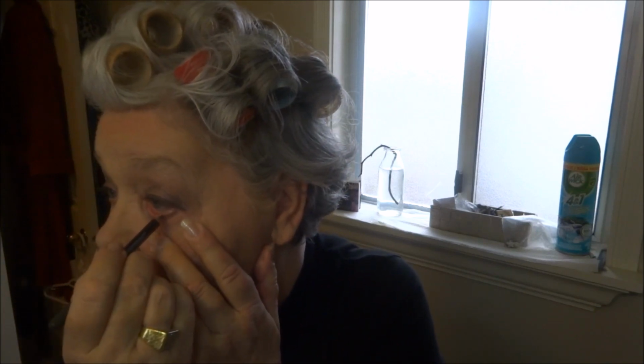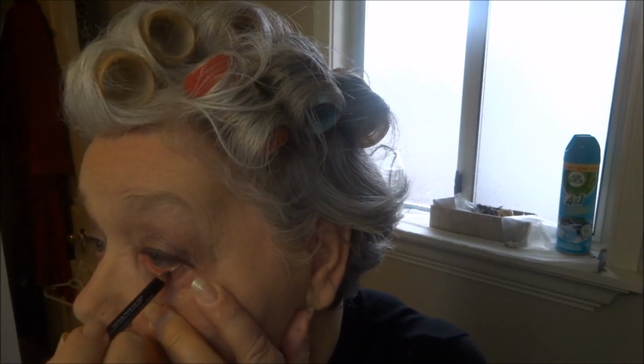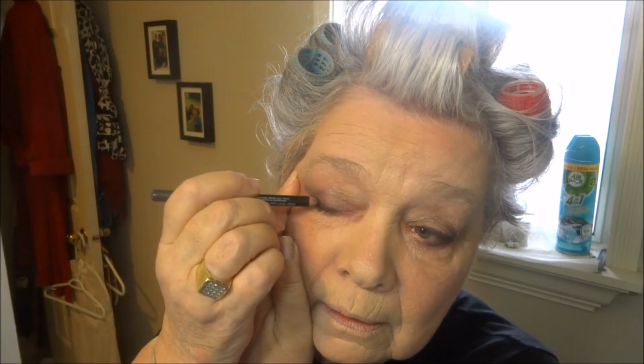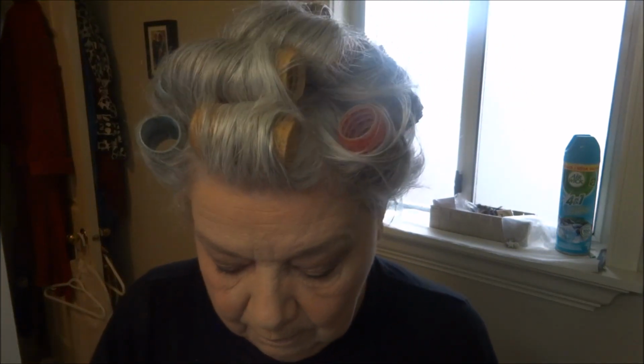And then I'm going to only go from halfway here. Get that? And then I'm just going to join the two up. Like that. I always like the faces I pull when I'm doing this. How about you? So very simple, straightforward, very quick. It's what I call my everyday makeup.